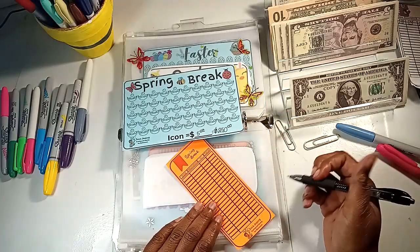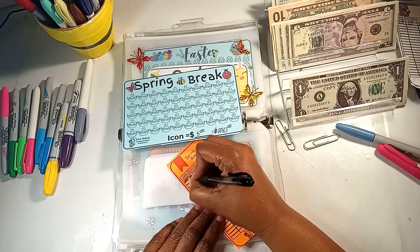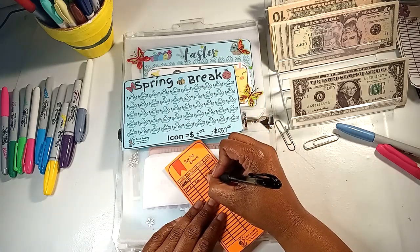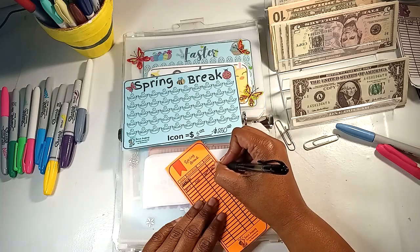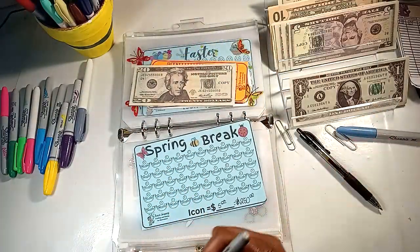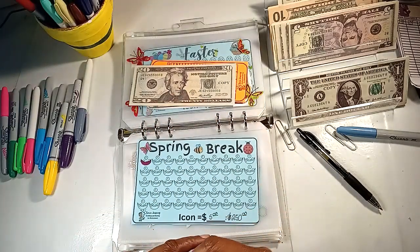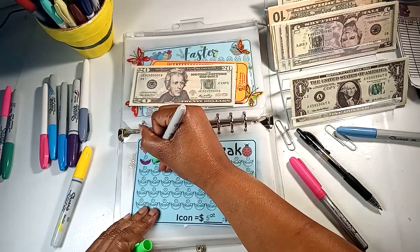Spring break. You know, last year we spent so much money and we didn't go anywhere. But we didn't cook. We didn't do anything. We just kind of hung out at home and went to the movies and just spent money. I'm going to do $20 for spring break because we got to get there. And $250 is a good price point or savings point for us for spring break, because that's about what we spent last year.